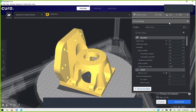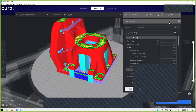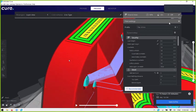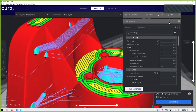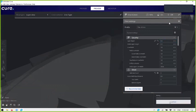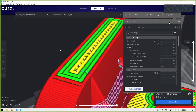But what is happening? Let's go to the layer view. If we go to preview, it will take a little bit to load. Let's hide the panel. Here we can see in different colors the movements that the machine will do. For example, the purple ones are movements in the air. And here we can see the layer heights. Let's go closer. The layer heights here are really, really small. Let's try to visualize the 0.3. Right now, you see the layers are way bigger.